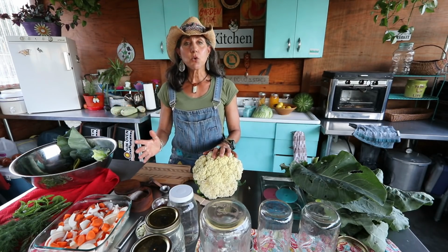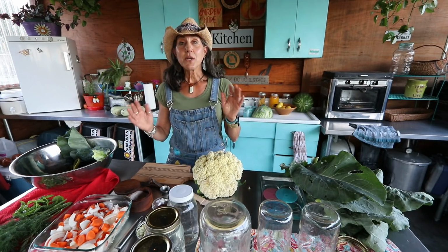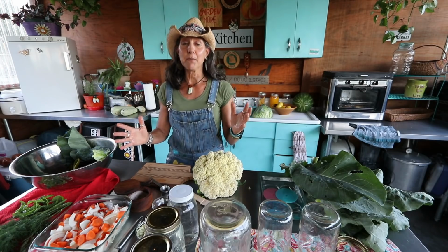You don't need any fancy equipment. You don't need a pressure canner. You don't need all this equipment. You just need a mason jar and whatever you get from the garden. So it's easy, and I'm all about easy here, and it's very simple. Even kids can do it. It's like a great science experiment you guys can do.